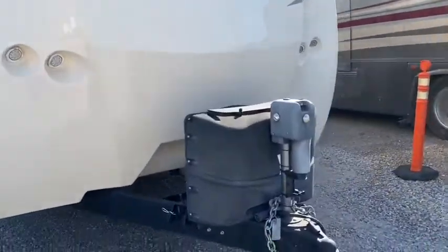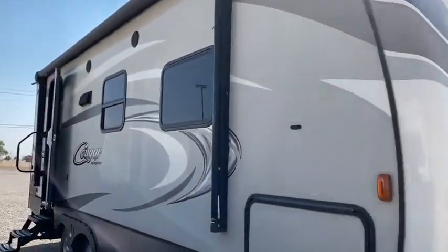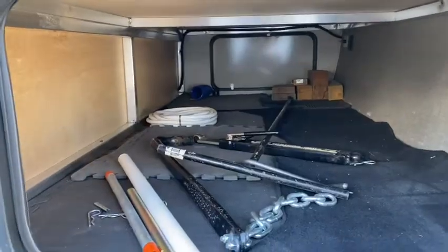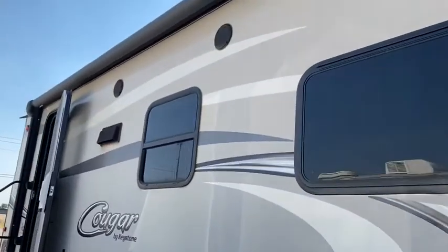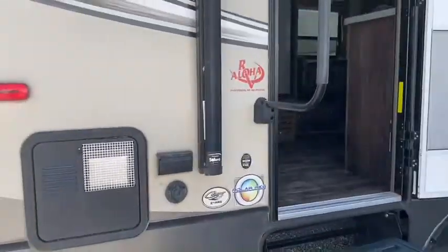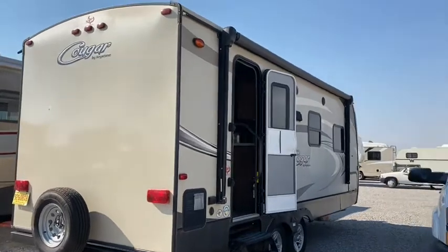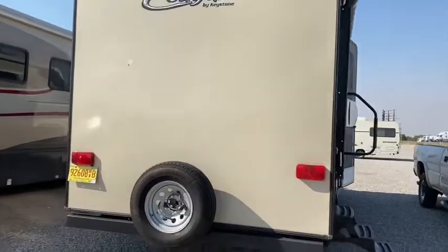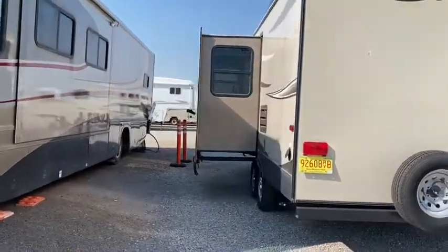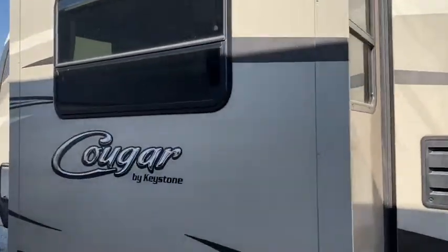It does have the power front hitch. It's got the electric awning. Some pass-through storage. It has one slide.